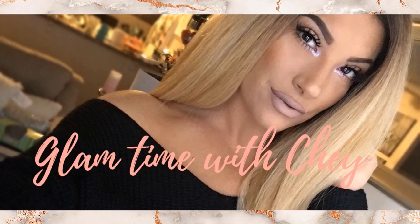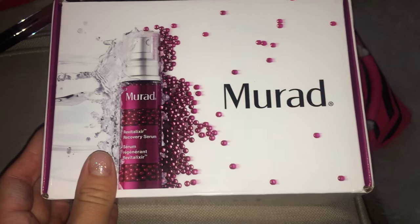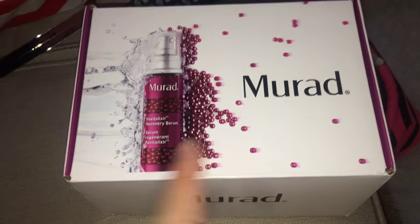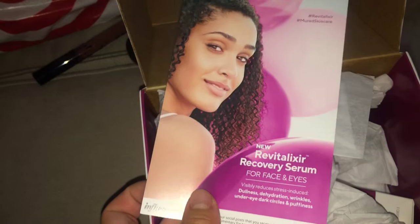Vengo de Colombia. Oh my god, guys, look what just came in the mail. I got the Murad Revital Elixir Recovery Serum. It did get sent to me. Oh my god, guys, I am so excited to try this.